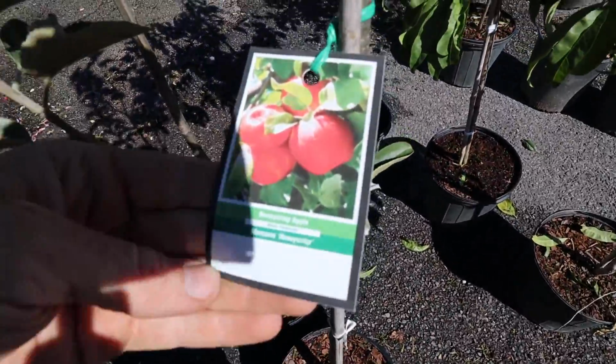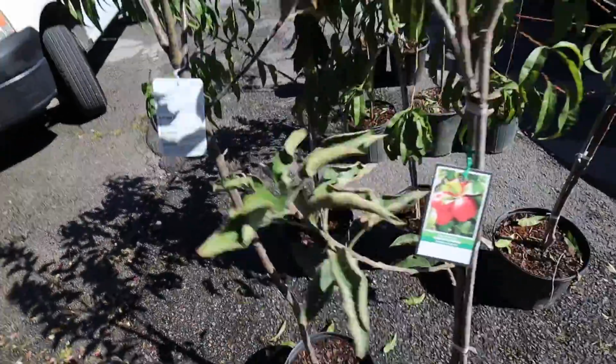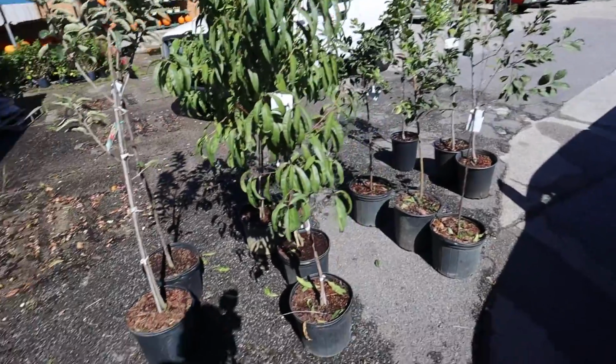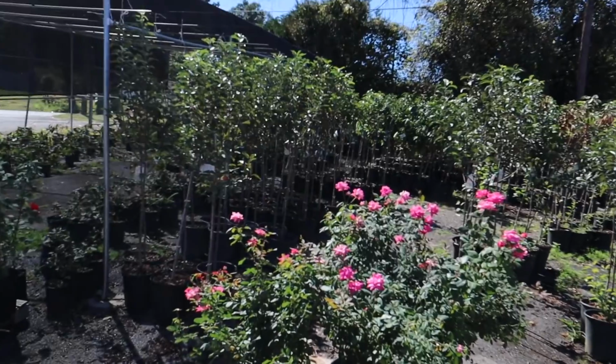Honey crisp apples and wine sap apples. So there you go. Got all these fruit trees here ready to go. They have plenty more though, but they go quick.